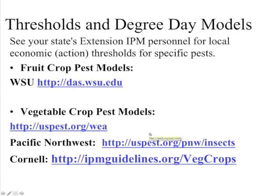So, thresholds and degree day models. By degree day models, I mean models that have been created with lots of research on specific pests that are weather-based, so we can tell when pests are going to emerge and when they may be problematic based on these models. And I've used these models to help develop thresholds on my specific farms and the farms I've been working for. If you're going to go out and start doing this, the best place to begin is to talk to your state's Extension Integrated Pest Management people for the kinds of information, degree day models, and thresholds that they have. That's definitely the place to start. And here are a couple of the places that I have utilized over the years as I've developed thresholds for my farm.